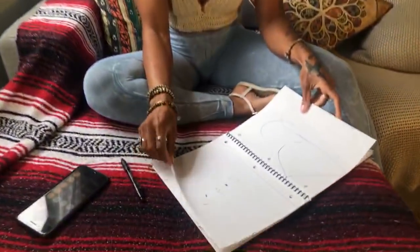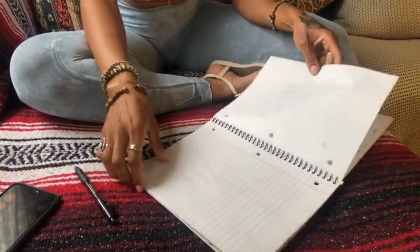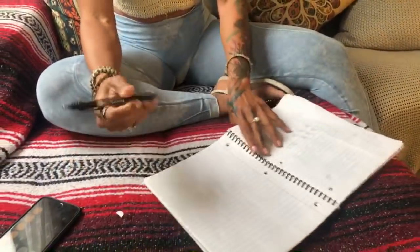See, this is what happens when you have kids. You have no place to write. Wear condoms, guys. All right, we got a page here.